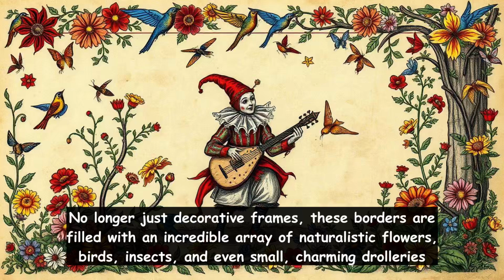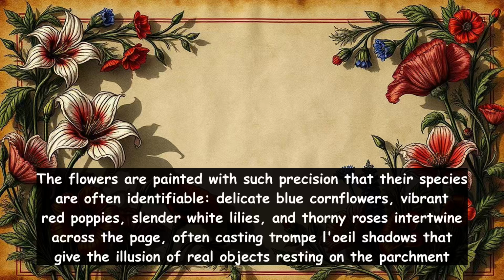No longer just decorative frames, these borders are filled with an incredible array of naturalistic flowers, birds, insects, and even small charming drolleries. The flowers are painted with such precision that their species are often identifiable. Delicate blue cornflowers, vibrant red poppies, slender white lilies, and thorny roses intertwine across the page, often casting trompe-l'œil shadows that give the illusion of real objects resting on the parchment.